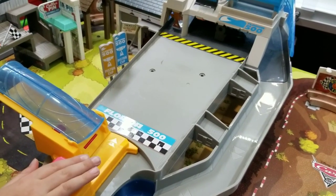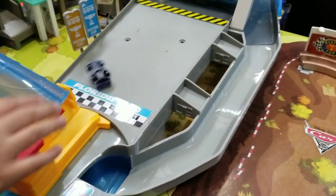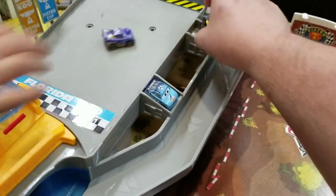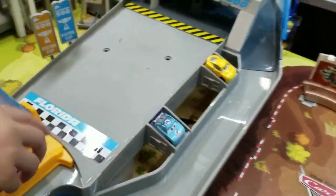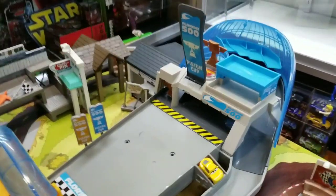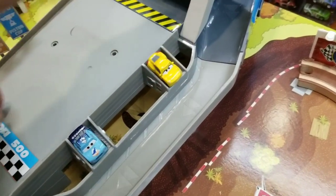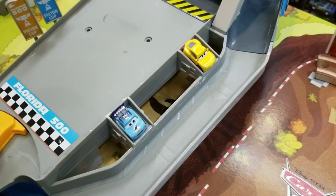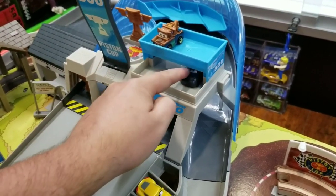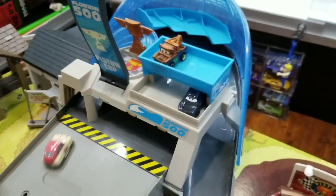How did he not hit the cone? Guys, you could launch different cars. Oh, that was clean. You saw how clean it came down? And then you can also use this as a display if you really don't want to play so much. Look how cool it looks. Does Mater fit in there? Let's see. You can put Jackson Storm under there. Hey, they took away hiding in there. You see that? They hide inside there.